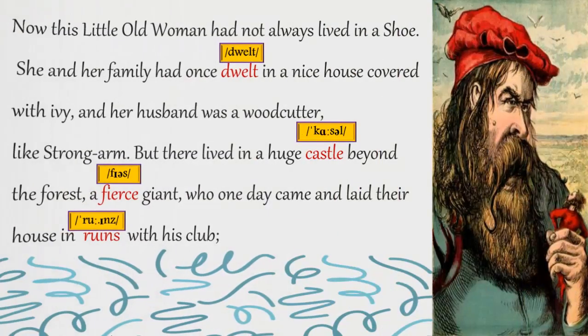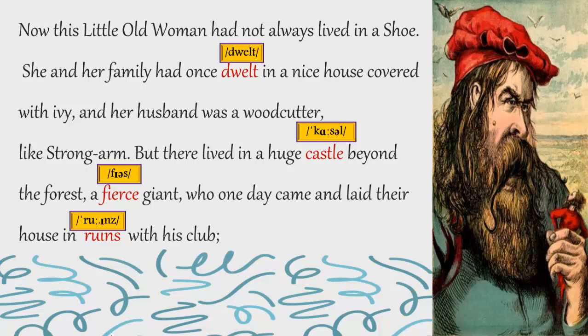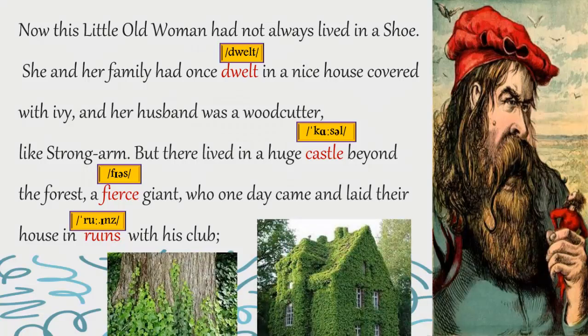Now this little old woman had not always lived in a shoe. She and her family had once dwelt in a nice house covered with ivy. What is ivy? It's a climbing vine with evergreen leaves that often grows on buildings and trees.